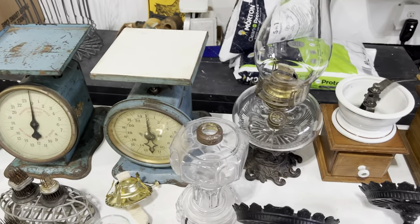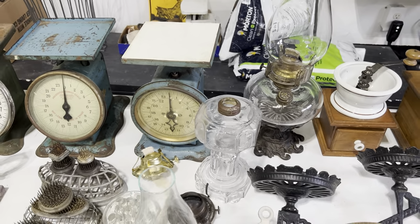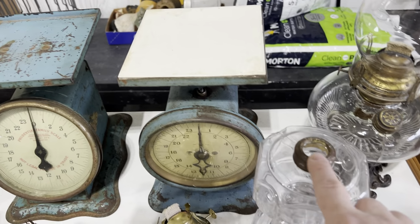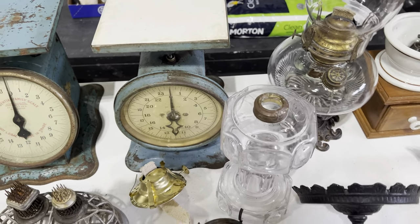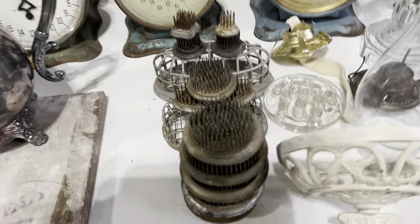In some of the lots, we did get some oil lamps. We got those cleaned up. So if somebody's interested in that, this is missing maybe something. I'm not sure. Sometimes people need pieces and parts. And then look at this lot.